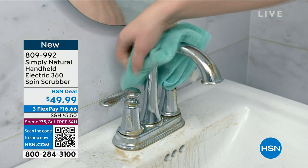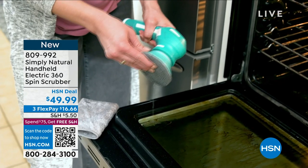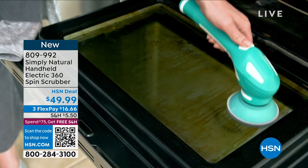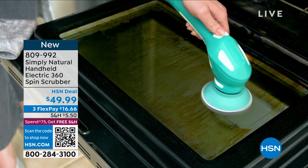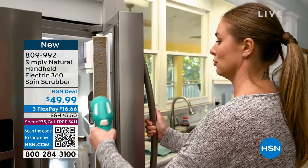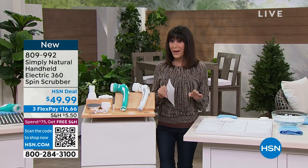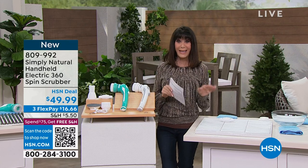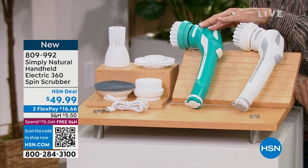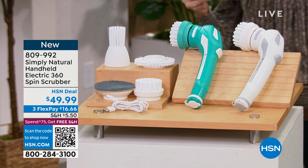You're getting the ability to get into all of these tough cleaning places without scrubbing and scrubbing and scrubbing. Let the brush do the work. This is the Simply Natural. It is a handheld device, which I love, and basically about 210 rotations per minute. And this is the only airing of it today at item number 809992. In the aqua, I have only 1900 left, and I have 2000 in the white. That is it.